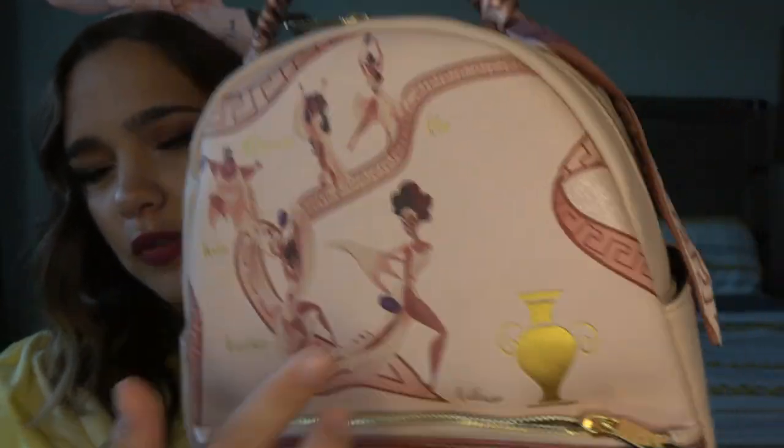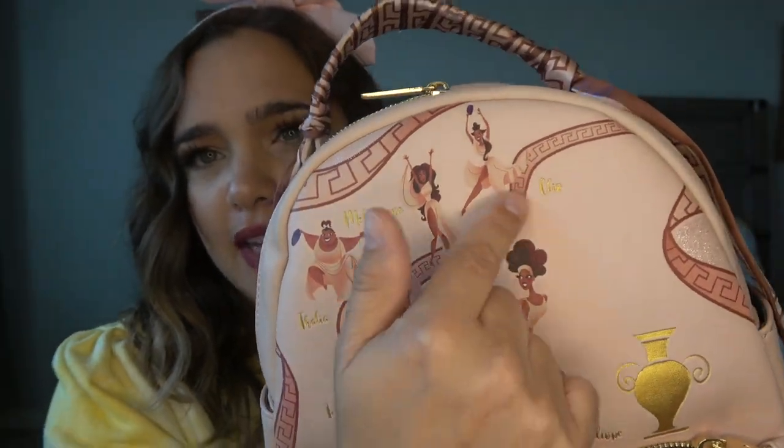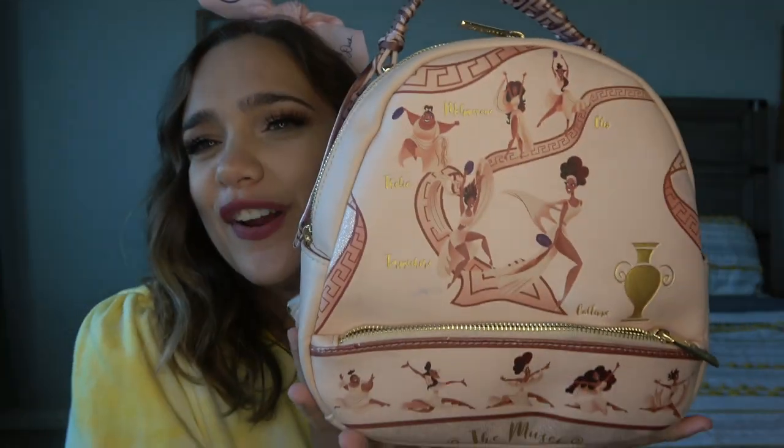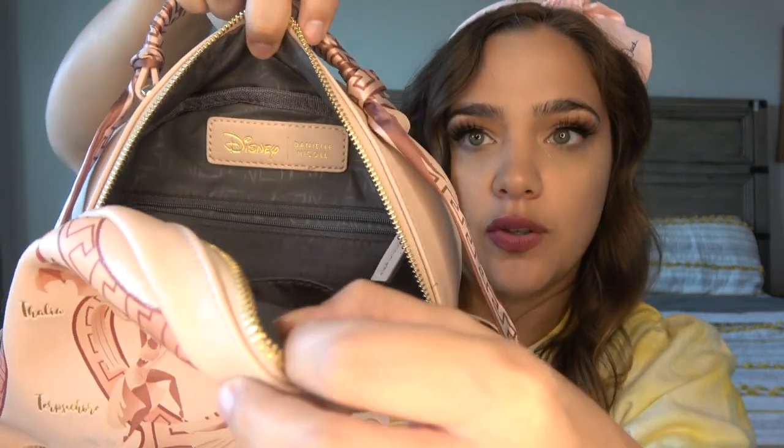And then we also have a gold vase, and then we've got this really pretty kind of ribbon, if you will, that matches this little detail, and it looks like it's going through the bag. It's just so pretty. It's so neutral and cute. I am bringing this one on our next Disney trip. This one does have side pockets, a front zipper pouch, and then the inside is just a plain black with the Danielle Nicole logo. I really, really love this bag.